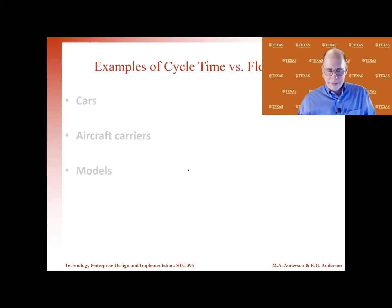So a lot of people have trouble with separating cycle time and flow time. And it makes sense. Cycle time is a rhythm. It's a time between completion of jobs. So, boom, cycle time. Boom, cycle time. Boom. Flow time is a duration from beginning to end.